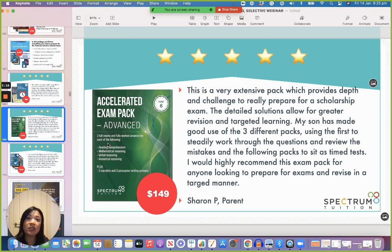And then that last pack should be the actual exam time. So 30 minutes to complete 60 questions and see how they go. But by that stage, they would have built up quite a lot of knowledge and technique as well on how to answer some of those questions really, really efficiently.